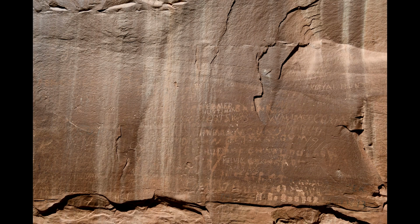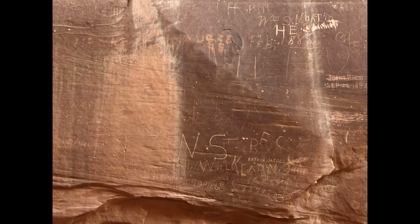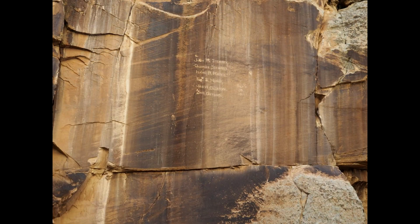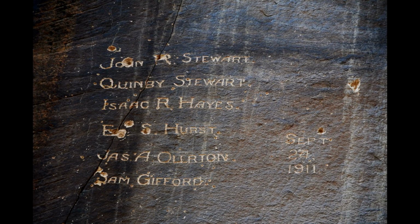What puzzled me was how the 6 carefully etched names were inscribed on the wall so high up. You can see they're dated September 24th, 1911. They must have had some pretty tall ladders.